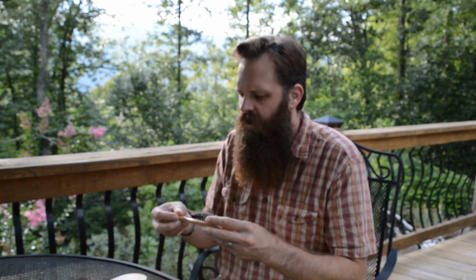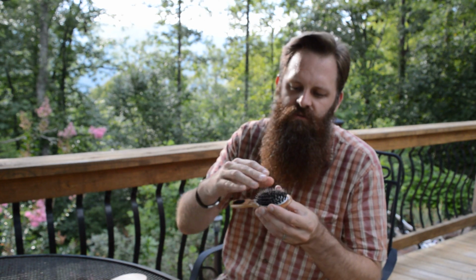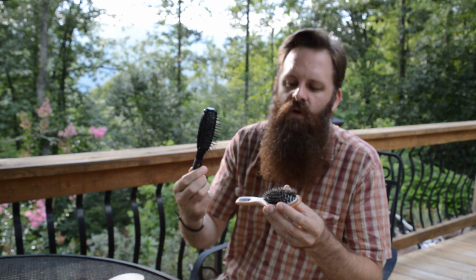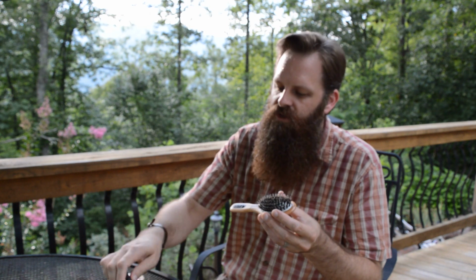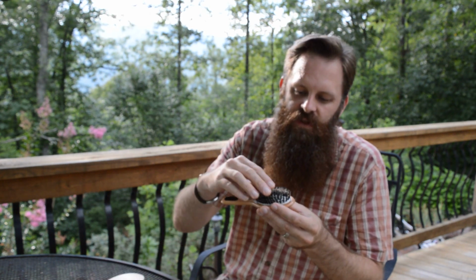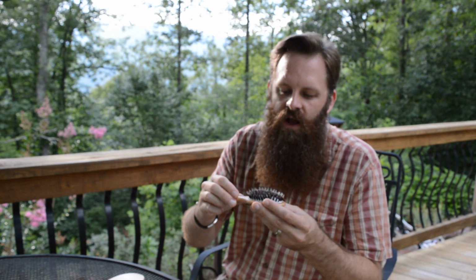And the last brush that we'll talk about is our combo brush. This is also made by Kent, and this has the flex bristles like the hedgehog does. They're not quite as long and stiff as the bristles on the hedgehog, but they still get the job done. But in addition to the flex bristles, it also has the boar bristles. That's why we call this our combo brush. So it really does both at the same time. It detangles and straightens out your beard, but it also distributes those oils and stimulates the follicles like the boar bristle does.